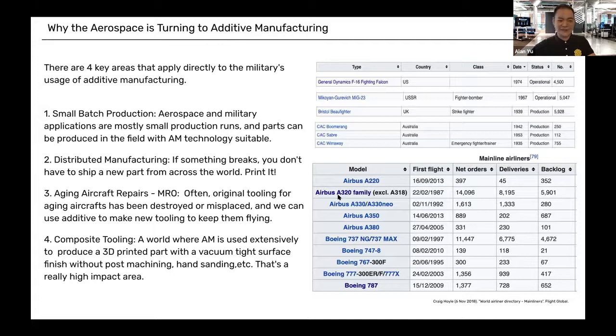So basically, the aerospace industry uses additive manufacturing for small batch production, and also distributed manufacturing, because aircraft fly around the world. You cannot just have all the inventory in one place, which makes the whole process very difficult. So what you want is that at every major station, you have the capability to manufacture all those parts. That will be distributed manufacturing.